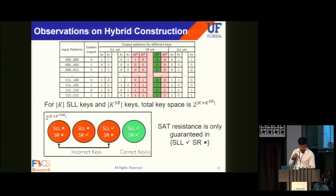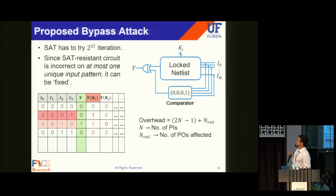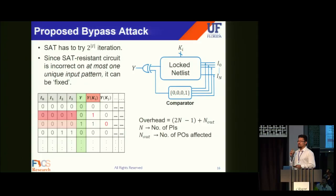OK, so how do we go about trying to bypass this kind of protection scheme? If you have a circuit that just has your SAT-resistant locking scheme in it, as I said before, for any wrong key value, there is little to no output corruptibility. If you choose any wrong key, there is at most one input pattern for which the output is affected. So our approach was to pick two wrong keys, form a combinational MITRE, and get the input patterns for which your circuit is misbehaving and correct that. To summarize, our goal is not to find the right key, but to make the circuit work even with the wrong key. With that, we avoid the entire SAT problem, call the SAT solver just twice, and make the circuit work 100% even with the wrong key.